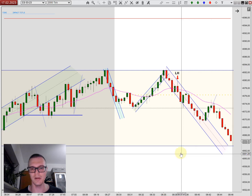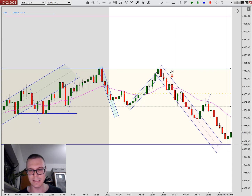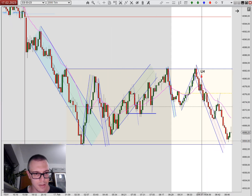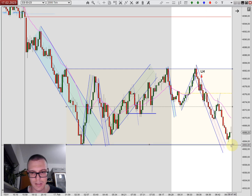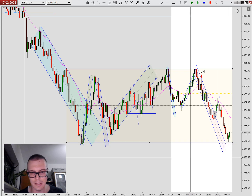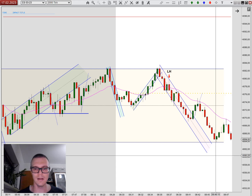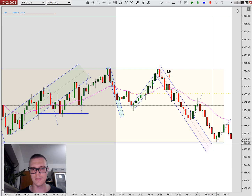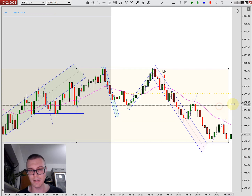And this is what's happening now when you have a range intact, because we are testing the range support here right now, but we cannot take this. Let me see, because we're bouncing a bit, maybe it's like this, can check it like this, going higher here, and at this pullback you can see we're pushing again lower, testing the range support.